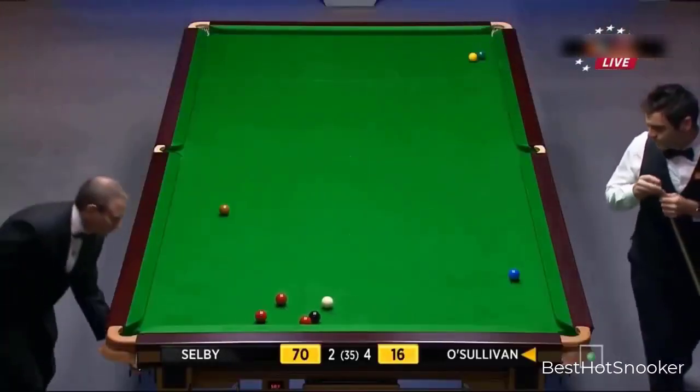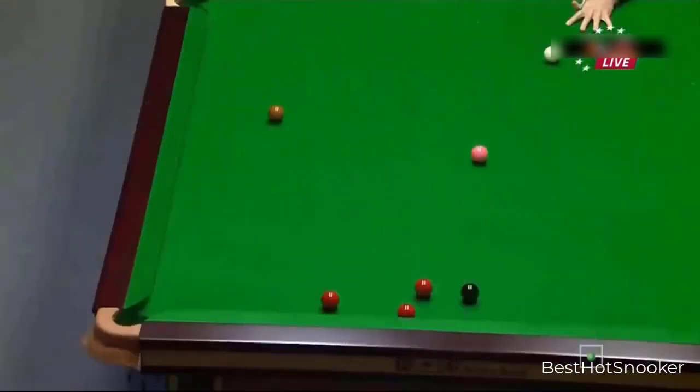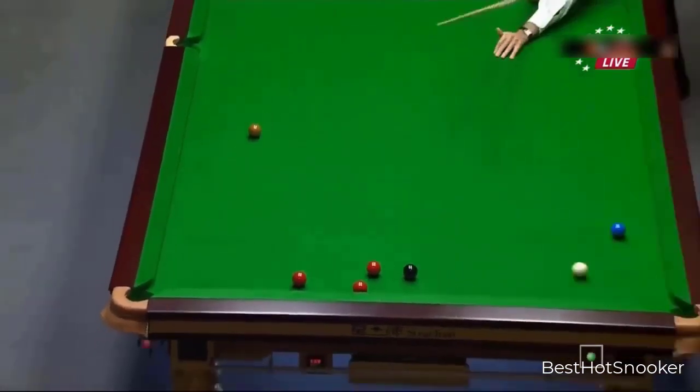What a shot that is. I mean, assisted by the black, but the amount of action leading to the white there. Just that side cushion. Just watch this. Incredible.